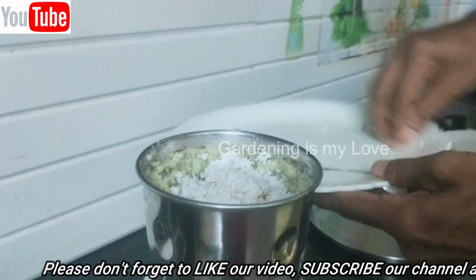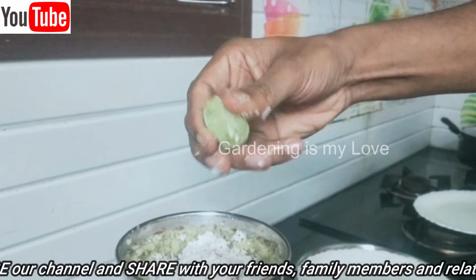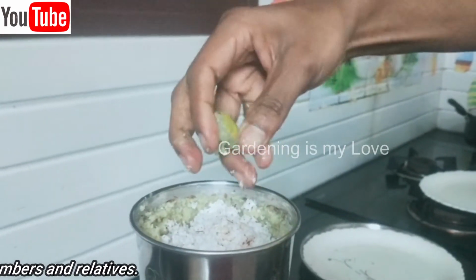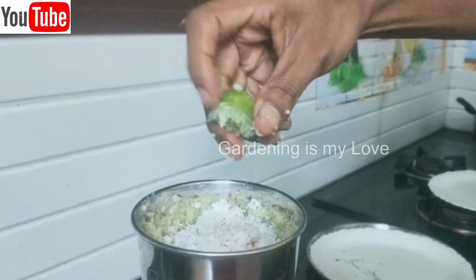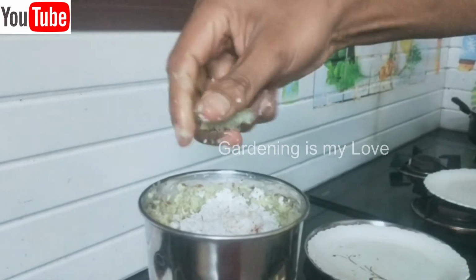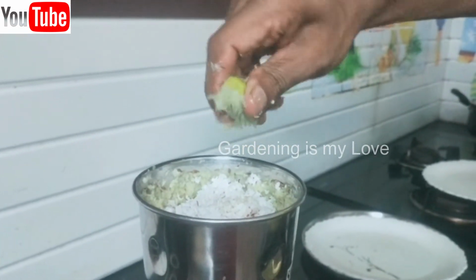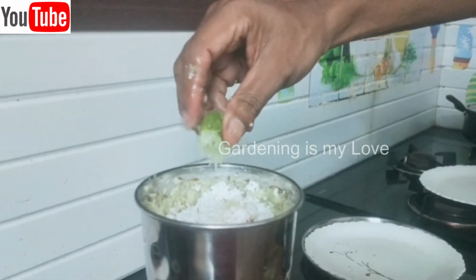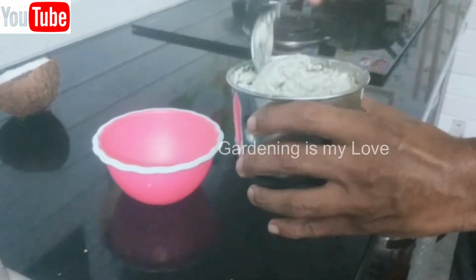Mango ginger is excellent for digestive problems. It contains an enzyme called enterokinase. Mango ginger is very good for breathing problems. Mango ginger paste is used for skin problems. Mango ginger reduces swelling in your body. Mango ginger paste is used for removing dandruff from your hair.